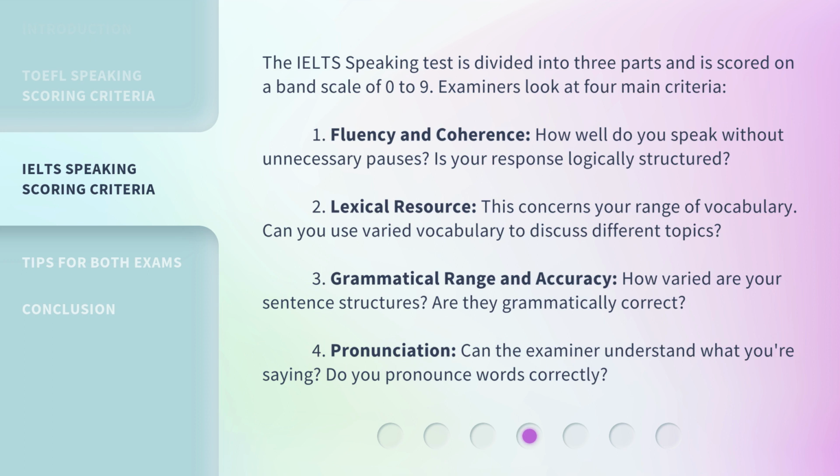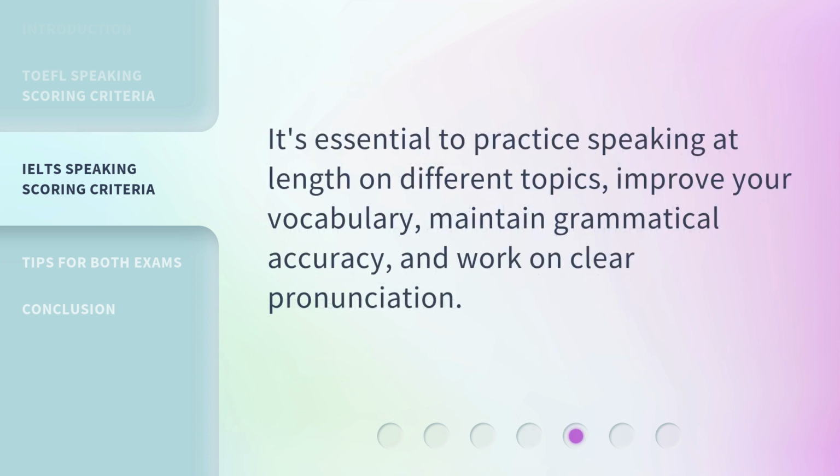3. Grammatical range and accuracy. How varied are your sentence structures? Are they grammatically correct? 4. Pronunciation. Can the examiner understand what you're saying? Do you pronounce words correctly? It's essential to practice speaking at length on different topics, improve your vocabulary, maintain grammatical accuracy, and work on clear pronunciation.